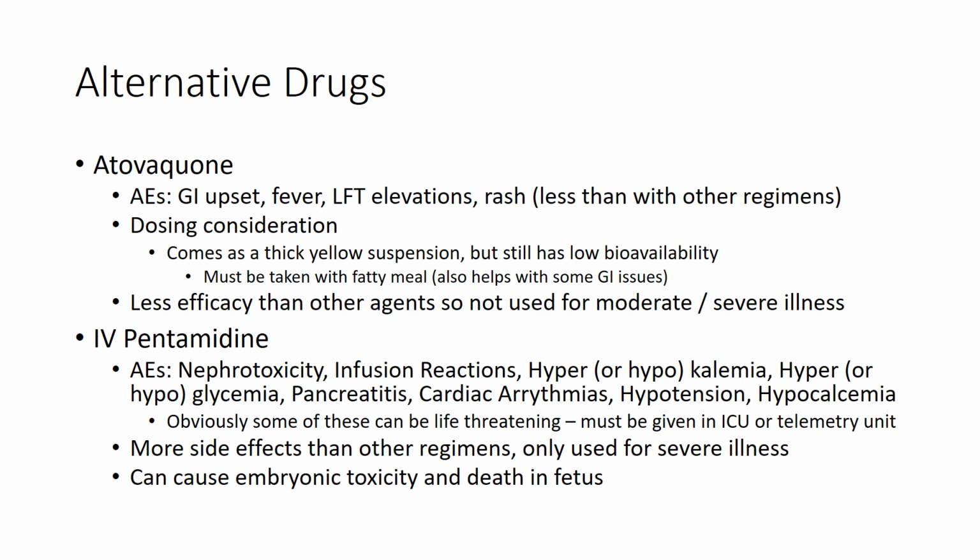And IV pentamidine, something that's really important to think about with this one is that the side effects are dose limiting. You're dealing with, in this case, nephrotoxicity, infusion-related reactions, either hypo or hyperkalemia, and glycemia. We're talking about pancreatitis, cardiac arrhythmias, hypotension, and hypocalcemia. So obviously these are going to be pretty life-threatening, and this is the reason that this drug can only be given in a hospital setting.